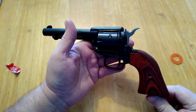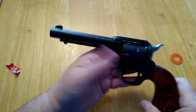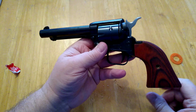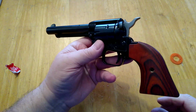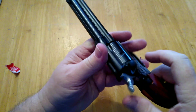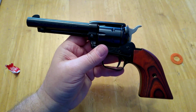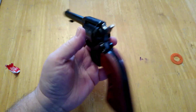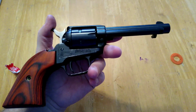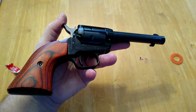I have 2 Ruger Wranglers, and they're both awesome guns, and this is more comparable to the Wrangler as far as barrel length, I'm sorry, sight radius, weight, and everything. I did compare the Wranglers to my 6.5 inch barrel gun, but I felt like this would be a better comparison in this configuration, so that's why I originally bought the Black Widow, to have a gun with which to compare the Wranglers and see if Ruger produced a superior gun than Heritage.